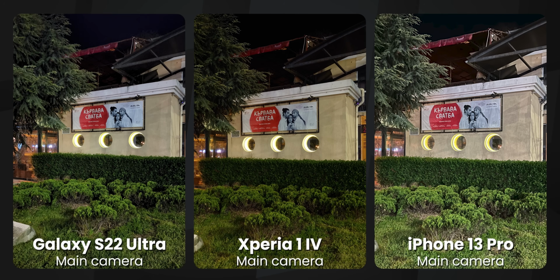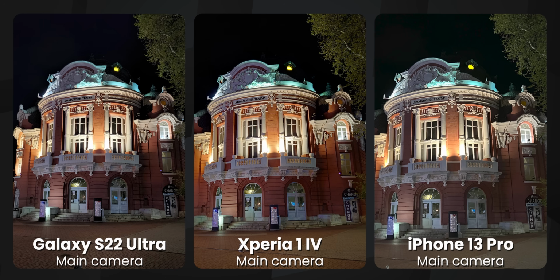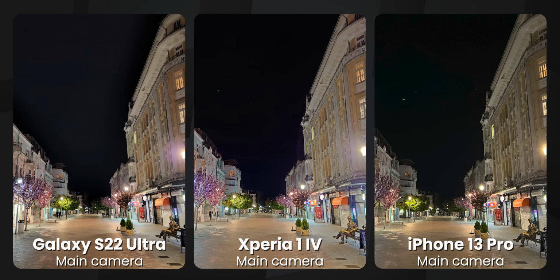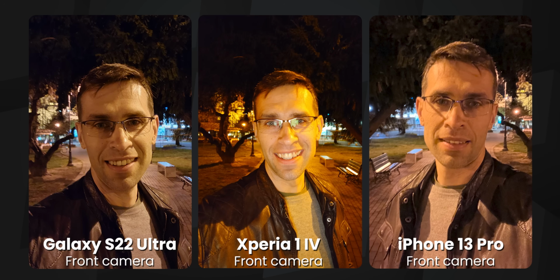You can see how in certain photos the iPhone took a way too bright picture with extreme sharpening that actually looks quite bad on a bigger screen, while the Galaxy and Xperia keep things more reasonable. At the same time, look at this portrait mode photo at night. The Galaxy really crushed it here. It looks so much cleaner and sharper, not even a fair comparison. And when it comes to night selfies, also the Galaxy was ahead with a much cleaner picture, while the other two look blurred.